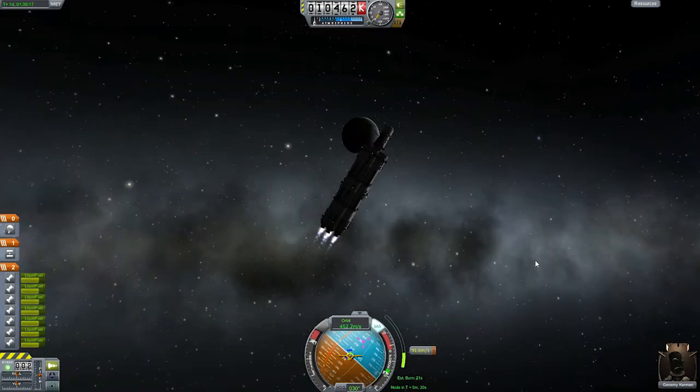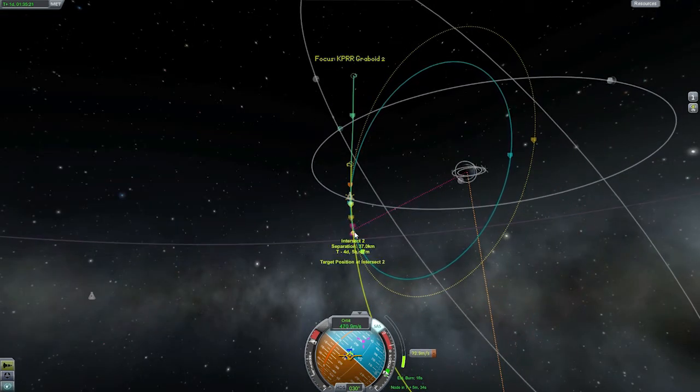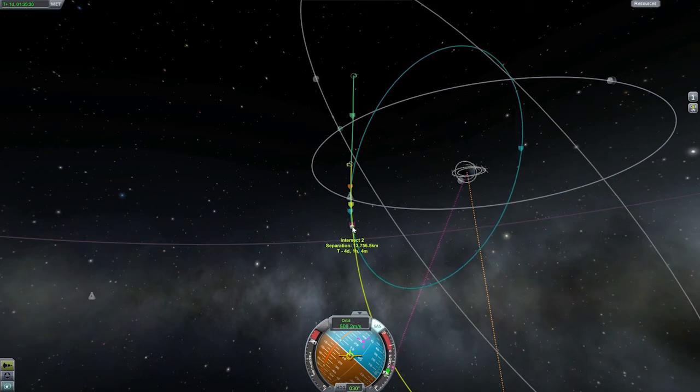And there we are, performing the burn. 80 meters per second remaining, so that means we are going to switch to this view, delete the maneuver node, and just pay attention to this intersect marker. Let's see.